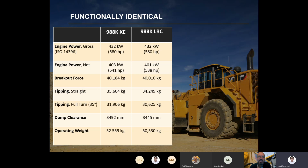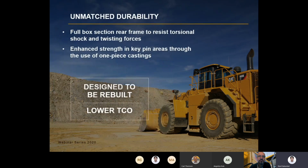Knowing more about the 988K XE and how it compares to the current 988K, can you give us an example of some of the features that are common across both models? Sure, Felix. The 988K XE retains the legacy of the 988K design and durability. It still has a full box section rear frame to resist torsional shocks and twisting forces. We also enhance its strength in the key pin areas through the use of one-piece castings. It is the same hard digging gear. Customers will continue to expect the rebuildability of major components that drives lower total cost of ownership.